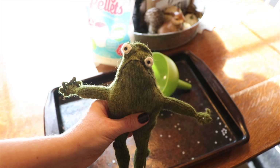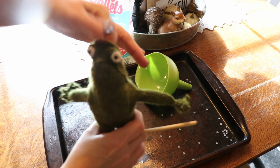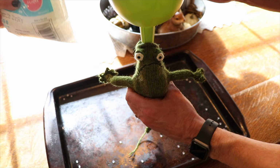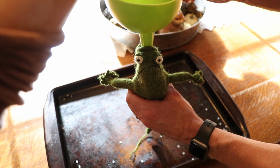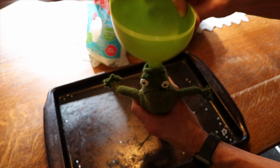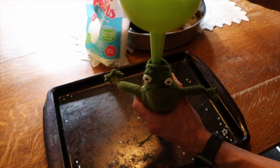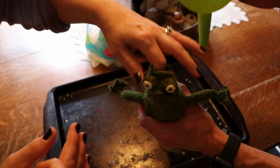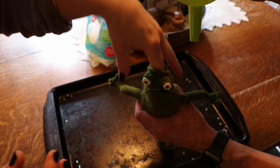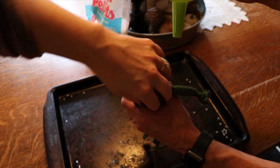Now we just have a little bit of the body left in the head, so we're going to go ahead and add that. And I'm going to add less, just a little bit at a time. And then you can use your funnel to stuff it down in his head just a little bit. Okay, we need a little tiny bit more, because we don't want any gaps up in his head. And I would push it down a little bit. You want it nice in the body.